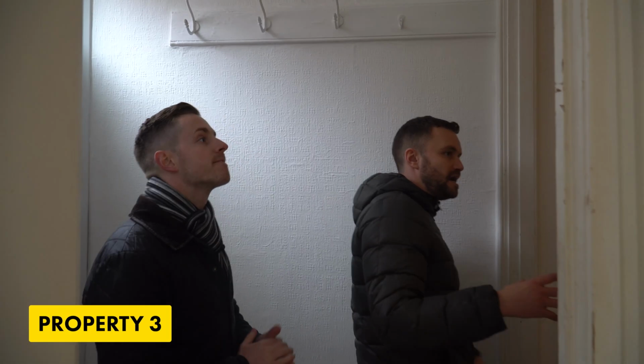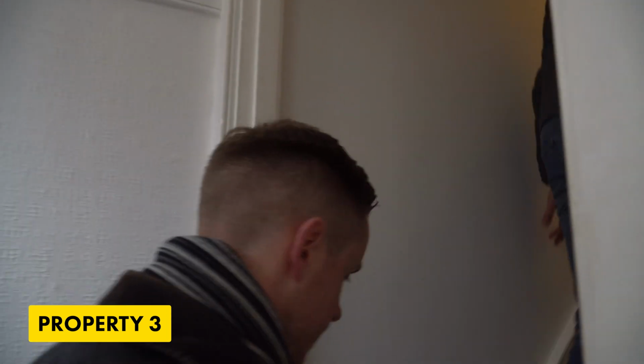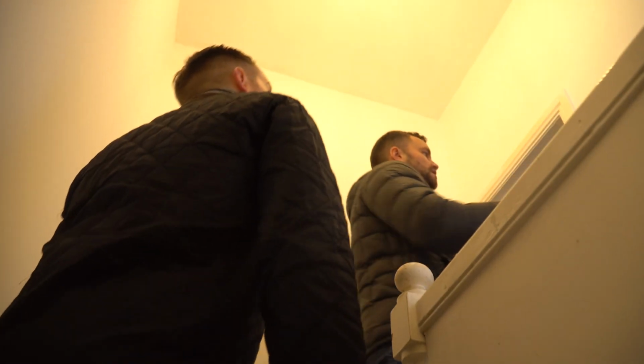Up here was all badly artexed and in a bad state, so we've had this fully skimmed, and you can see the difference. It does look great. It does, doesn't it? Really smooth, but again, you don't want to do it unless you really need to, because it was like £600 to have this area skimmed and some other bits.